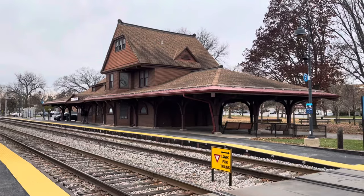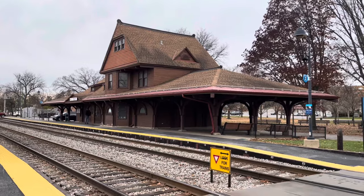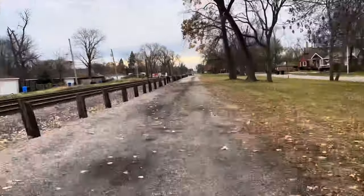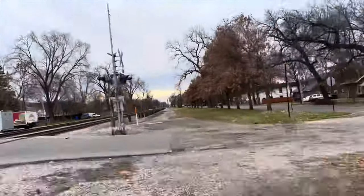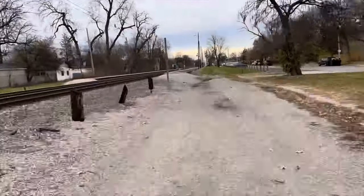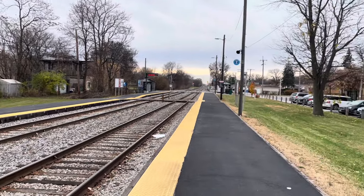All right, 111th Street, Morgan Park. Beautiful station building here. Let's fast forward to 115th Street. This is 115th. And here Metra's like, no more nice station buildings.